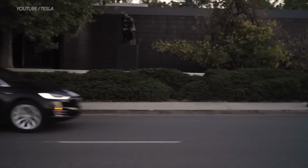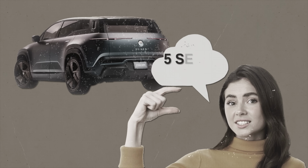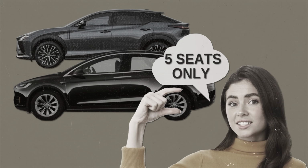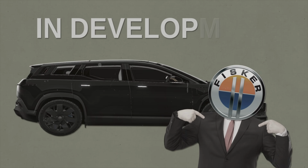If you want to size up the car, the Ocean could seat 5 passengers, which is the same number of seats as the Lexus RZ and the Tesla Model X, but less than the Rivian R1S, which can seat 7. Fisker has commented, though, it's planning a 7-seater for the Ocean at a later date.